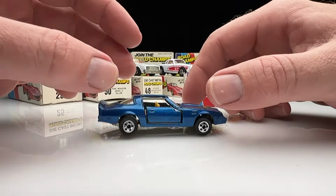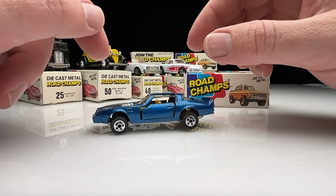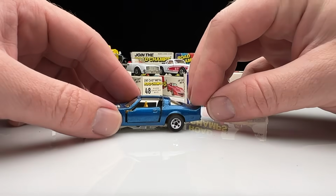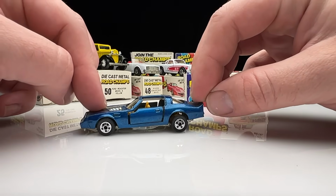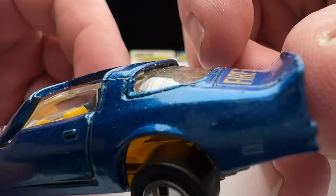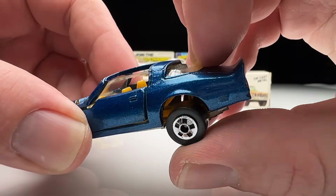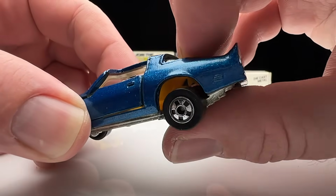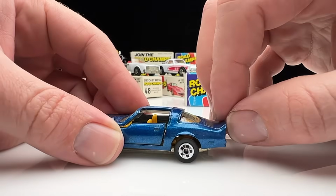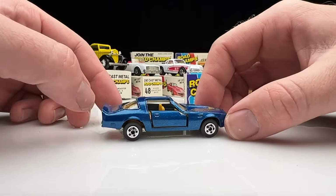The suspension is satisfying, I will say. This one's got a lot of travel. I don't know what kind of system they have for the suspension. I wonder if we can peek in there and see if it's like a leaf. Yeah, I think it is. I think it's like a metal one. You see it on some Matchbox. That's what it looks like it is. But very cool, very cool.